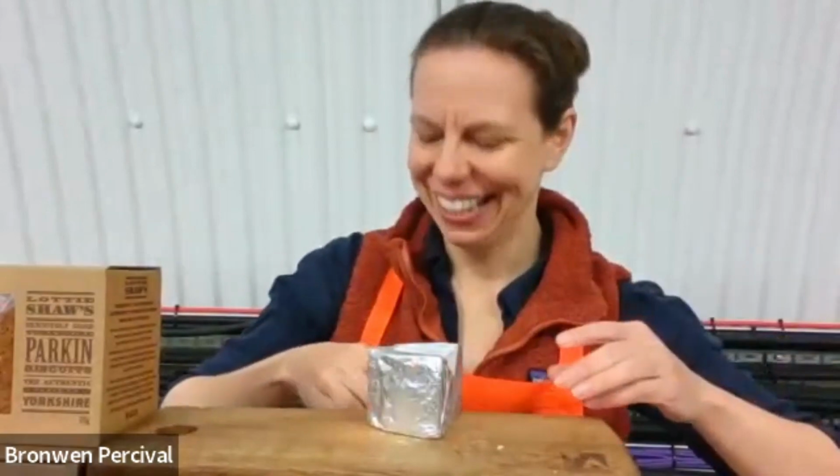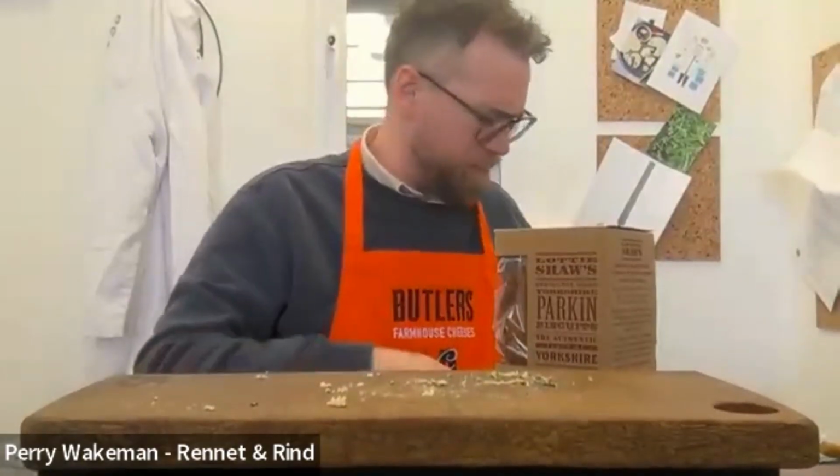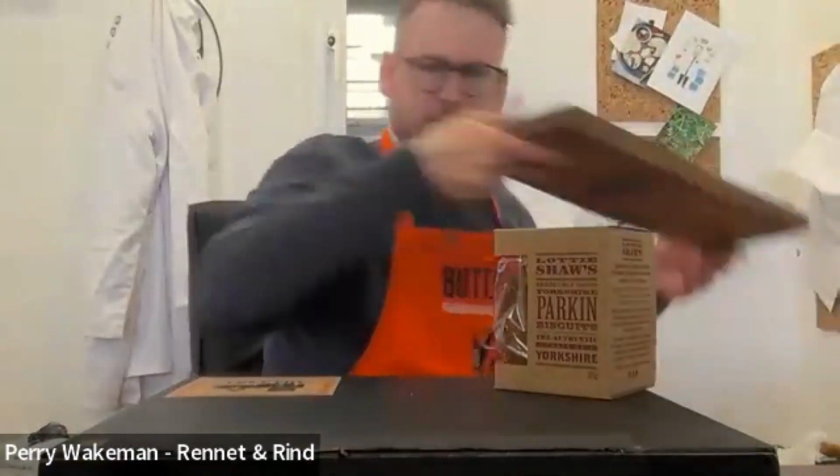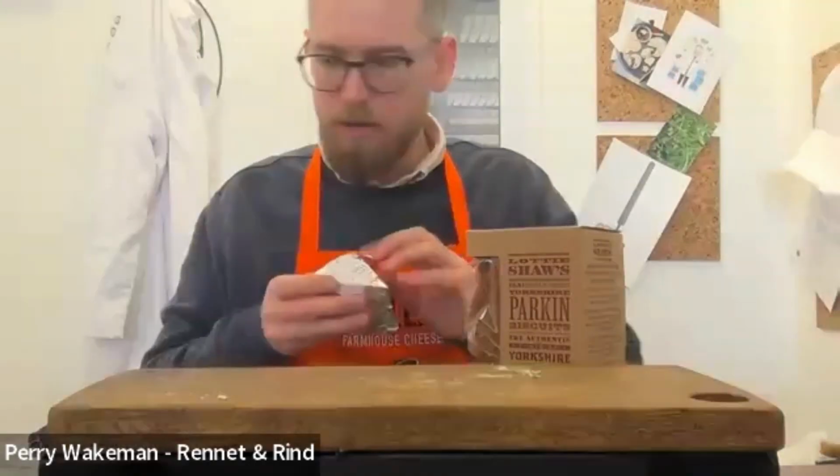The next cheese we're going to move on to is C21120. Another foil package. With our blue cheeses, we have the lovely Lottie Shaw, who is providing us with the biscuits to cleanse your palates with. Beautiful. All right, C21120, right? Indeed. Looks beautiful.